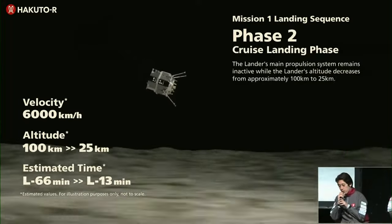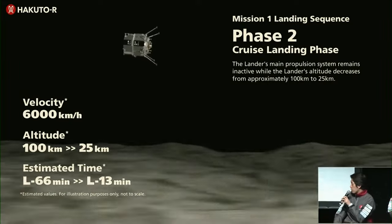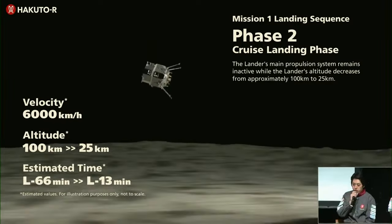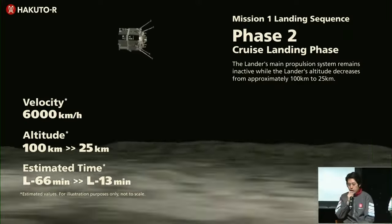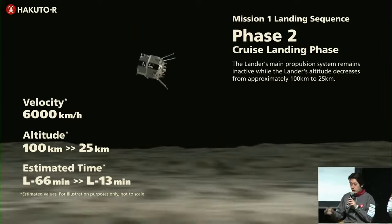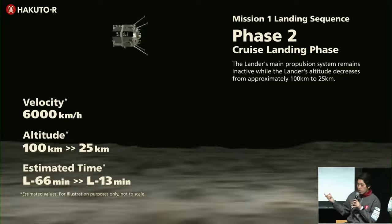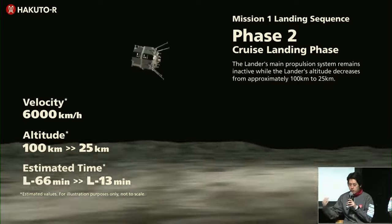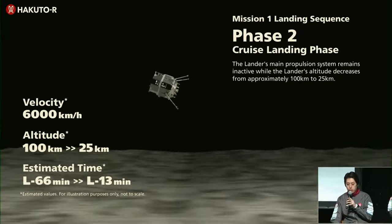So in this phase, the lander cruises in this new trajectory after DOI. Basically the velocity doesn't change much, but the altitude changes drastically from 100 kilometers to 25 kilometers, as lunar gravity is still pulling the lander to decrease the altitude. This phase lasts between 40 and 50 minutes. The entire sequence is about 1 hour and 7 minutes, but this phase is the longest phase in the mission. Also, a very important point is that after phase two is completed and before the next phase starts, the lander is expected to reappear from the backside of the moon again.